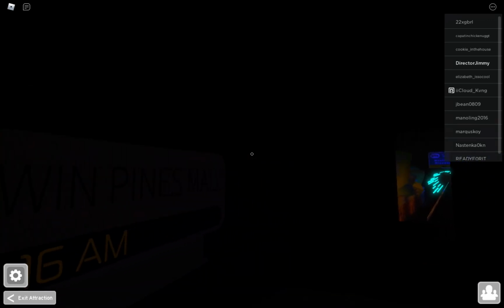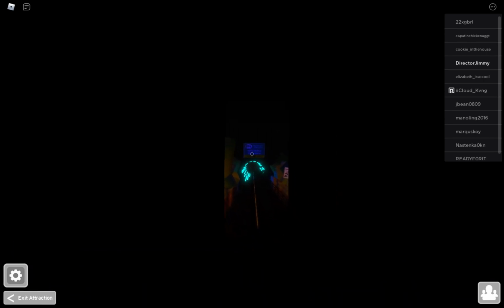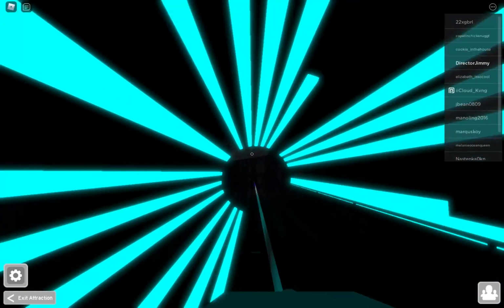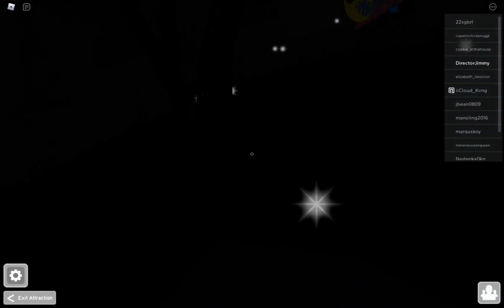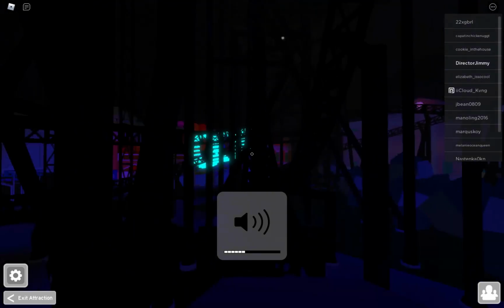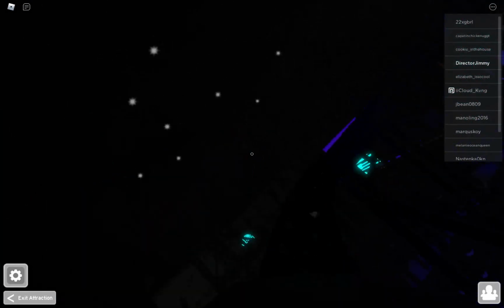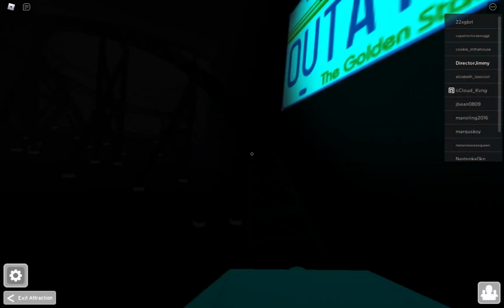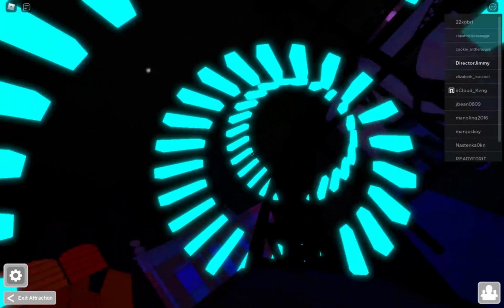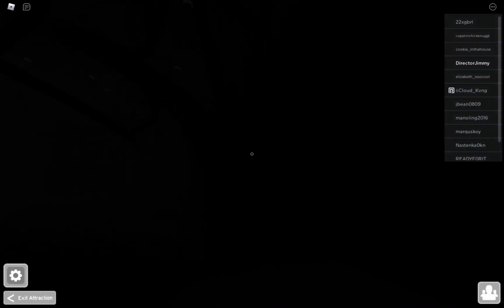Twin Pines Mall. This looks like exact same setup as Fast and the Furious, like this ride system. Oh. Here we go. It's way cooler in here. There's like, I just love wild Back to the Future roller coaster, like the clock tower. Damn, did we just jump again into the future? That's kind of dope.